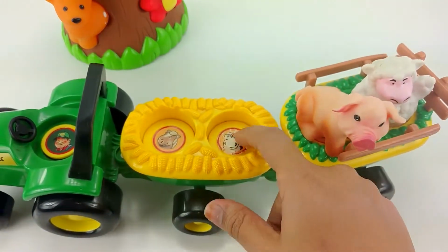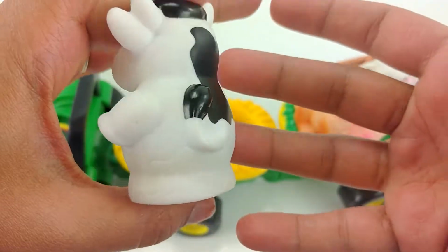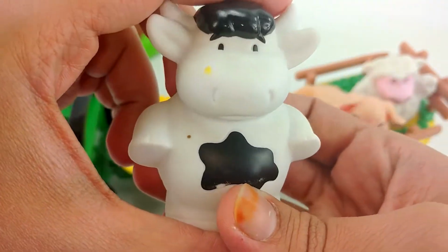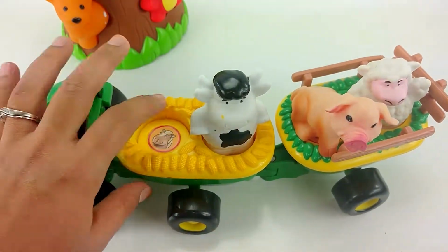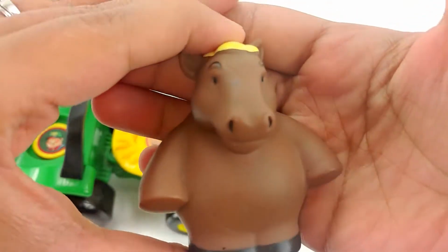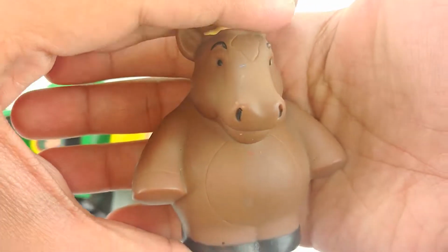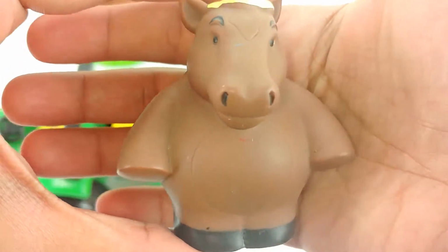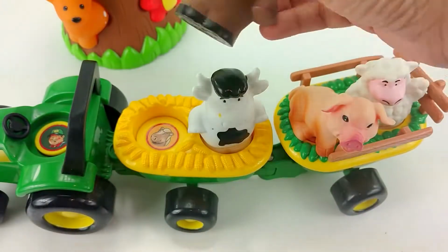Here is a cow. This is a cow. The cow sits here. And this is a horse. Here we have a horse. This is a brown horse. The brown horse sits here.